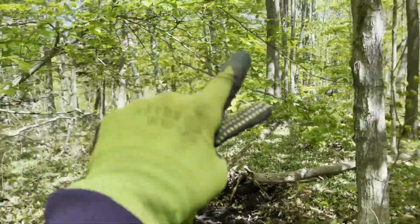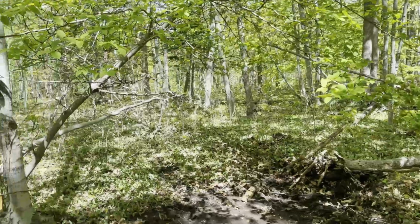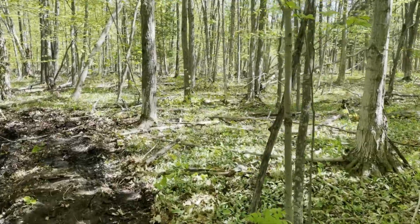Two, I'm looking for more and more cedar trees, which I'm starting to run into, and those cedar trees are an indication of boggier land, which I don't want to get into.